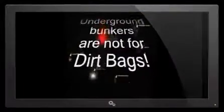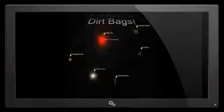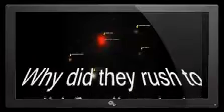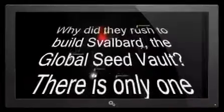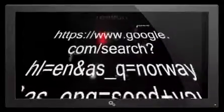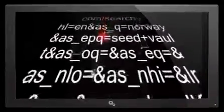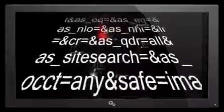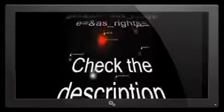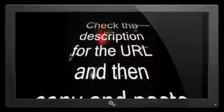There are 110,000 web pages that tell you about it, if you haven't heard. The URL is on the screen now. It's a pretty simple search. I used the advanced search, and on the top line I typed Norway, and on the second line, seed vault. Instead of copying this long URL, just go to the top line of the advanced search and type Norway. On the second line, type seed vault as a phrase. And you'll get 110,000 web pages from Google advanced search.